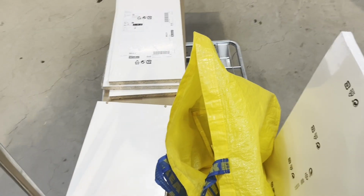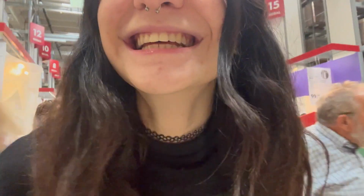Woo! Finally, I'm so excited to get a new shelf. It's gonna be fun to drive like this, especially because I drive with stick, so driving a manual for my Ikea. I really hope we didn't damage it, but let's hope it works.